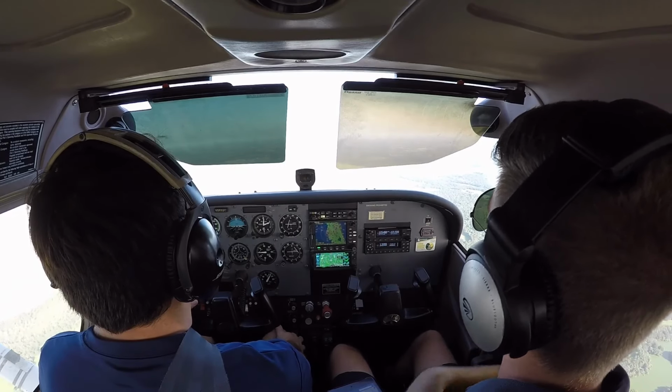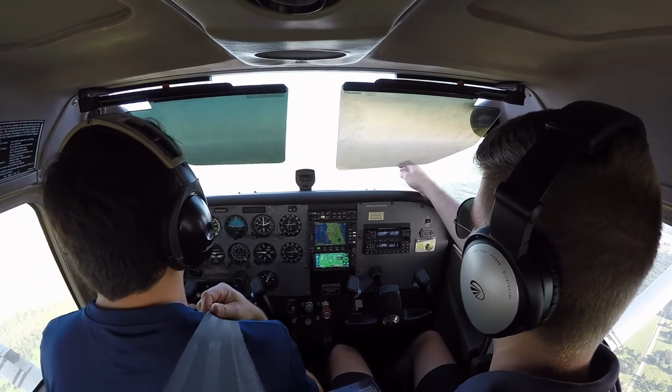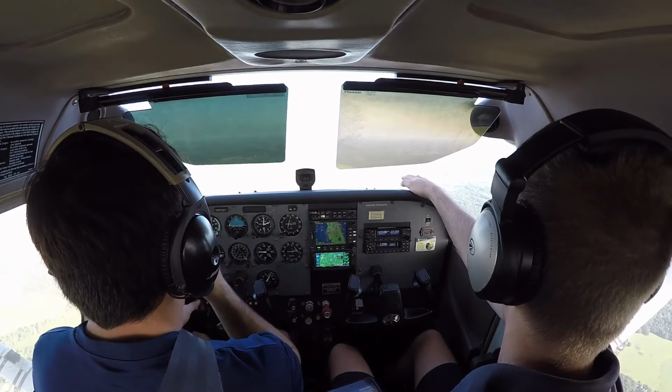Oh, another thing, your first landing site over here, I really like that one. That's why I like to do engine failures right over this open area. It's like a sod farm.